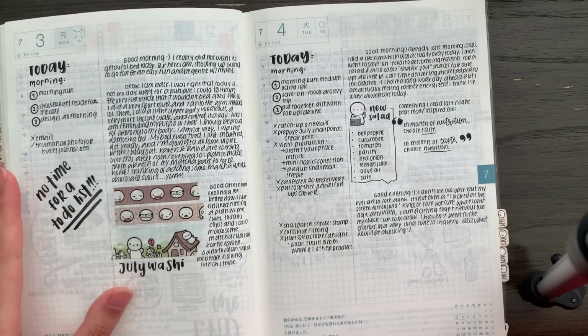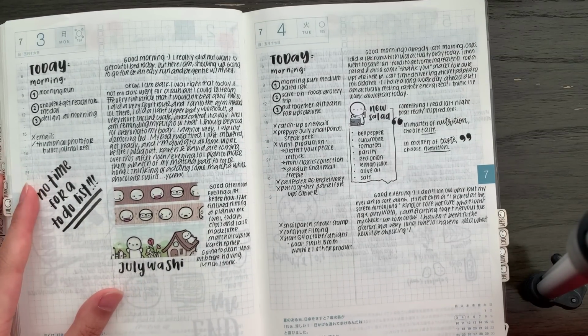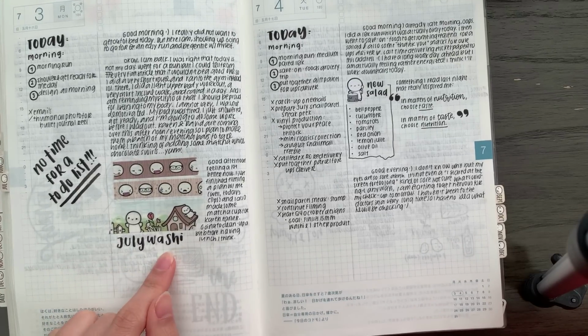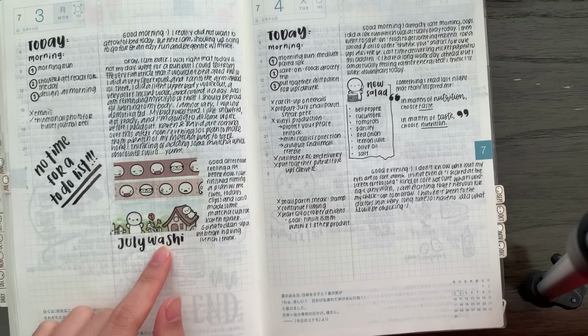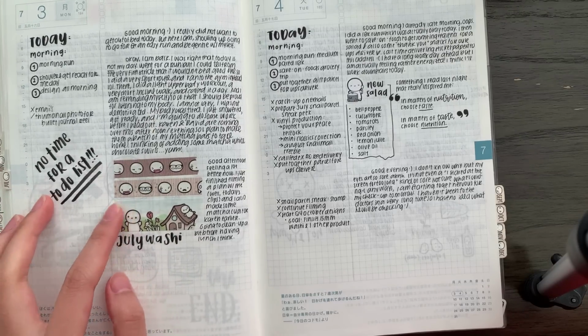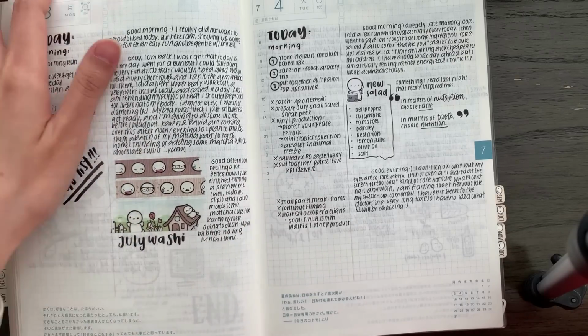On Monday, I wrote no time for a to-do list. It's just one of those days. This was the swatches for the July washi. I think I received this way earlier, but I just never had the chance to swatch it. And I really love this wood grain washi.